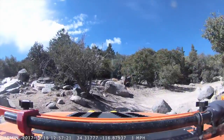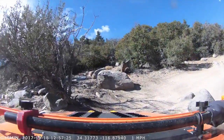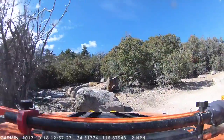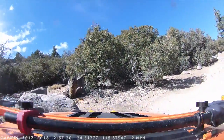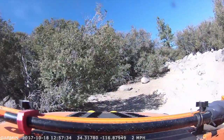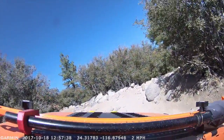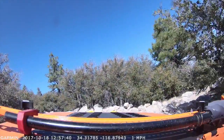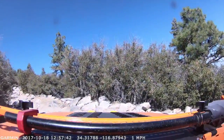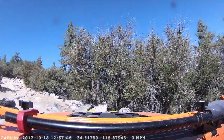This trail, like where we've been and where we are, is real sandy. So you're soft and sandy where there aren't rocks. So if you hit a dugout spot, you just spin. That adds to the challenge. More rocks. Whoa, off camber. And look at that, more rocks.